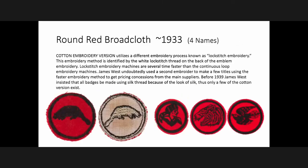Then we go to the round broadcloth without the BSA, except they're not silk. They're cotton. Now, the interesting thing is we only know of 4 names in this embroidery style. We suspect that what West did was go to a second vendor and let them make some samples, make a run, because this uses what we call the traditional lock stitch, where the needle goes through the fabric, it locks underneath like in a regular sewing machine, and then comes back up. Most of these machines are known as Shifley embroidery machines. They're very high speed, and they would cut the cost dramatically.